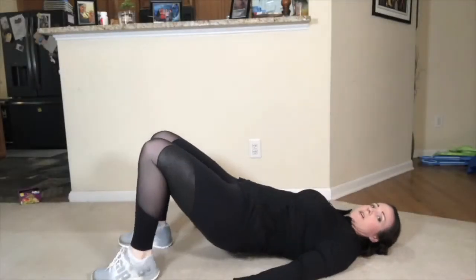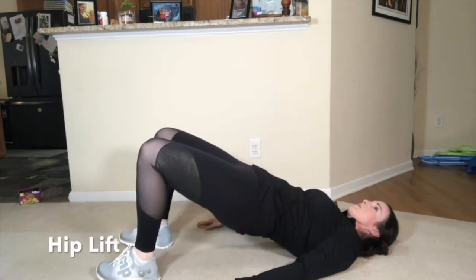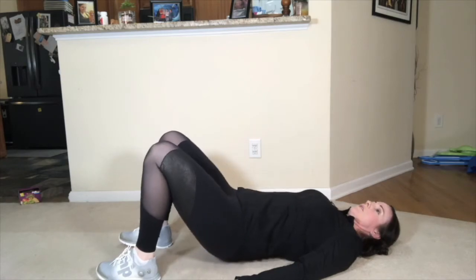So another great exercise you can use for those glutes are hip lifts. So you're going to lie down on the floor, feet are going to be flat, and you're just going to put your hands palms down, and you're going to just lift your hips up to the sky and then drop your butt down. Don't set it back down on the ground though. So make sure when you drop your butt down, you still give yourself about 1 inch before your butt hits the ground, and then push it right back up again.